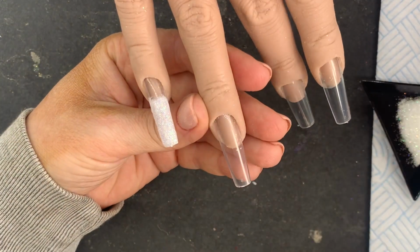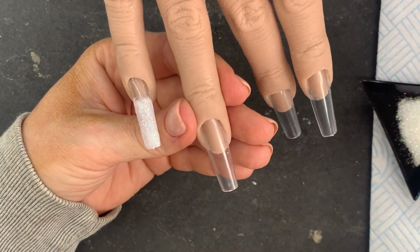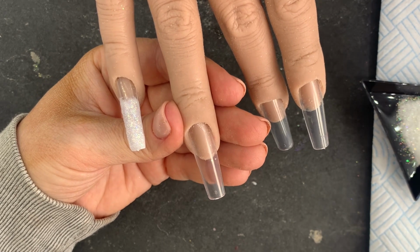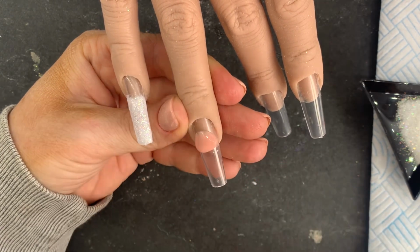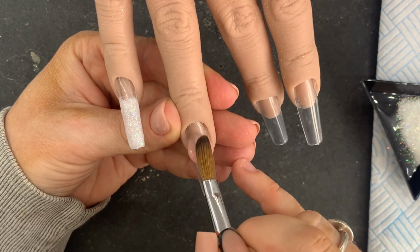So this set is going to look all lovely and pretty and princessy in the daytime, but then come the night time, it's going to get its rave on. It's crazy. It glows so bright, and they just charge from the sun, and then your set continues to shine even after the sun's gone down. So yeah, I wanted to show you them today.